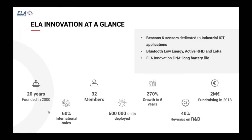French company, but lately we have seen an improvement in international sales, and more specifically this year with plus 60%. And we calculate 600,000 plus tags already sold so far. Thanks to a fundraiser in 2018, we have been able to develop our team, but also increase our presence worldwide. So basically, our DNA at ELA Innovation is based on three criteria.